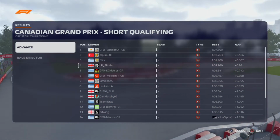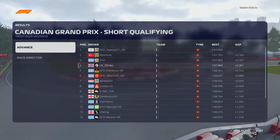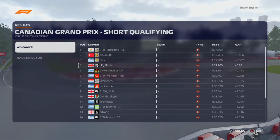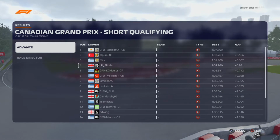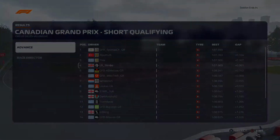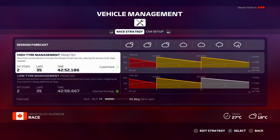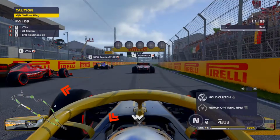So now Spanias has qualified P1 with a 107.5, brilliant lap time, with Alpima in P2. I am P4, with a 107.960, 3/10 off the pole position time. So it's not a bad lap, but it's just not as good as everyone else's. So now as we are on the grid, our strategy is a 2-stop, the soft to medium, but there is rain that is threatening.